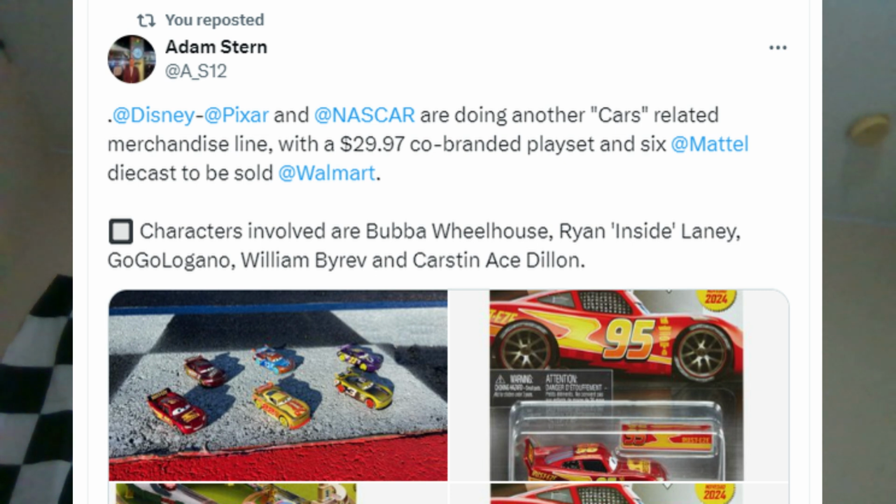Multiple drivers have merchandise, including Ryan Blaney, Bubba Wallace, and I believe Austin Dillon, maybe even Kyle Busch as well, if I remember the merchandise line correctly. Obviously, NASCAR has done merchandise lines in the past for Pixar and Cars, as NASCAR has had a pretty big association with the Cars brand over the last couple of years. I'm really glad to see that they're doing this. This stuff looks really great.